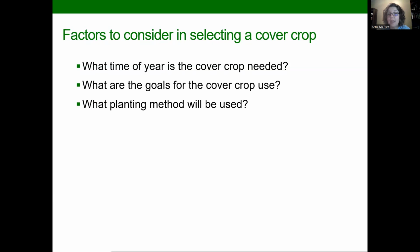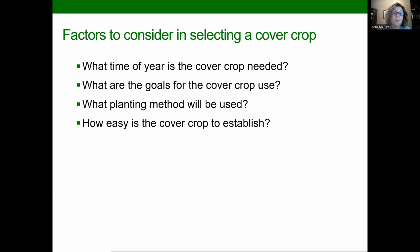Planting method may influence your decision. Some cover crop species really need to be drilled. Some of them do okay broadcast. Some of them are okay to fly out of an airplane. So that's another thing that needs to be considered. How easy is the cover crop to establish? Some are more difficult than others.